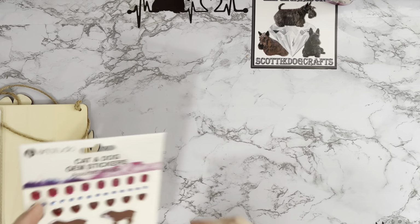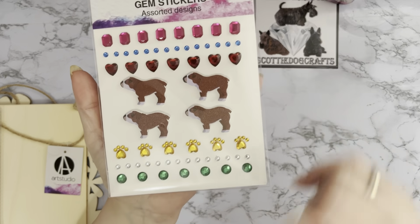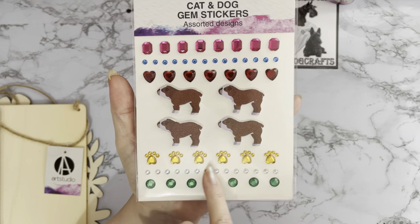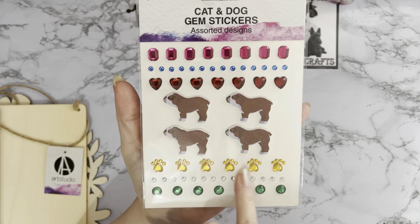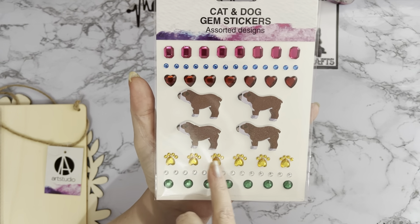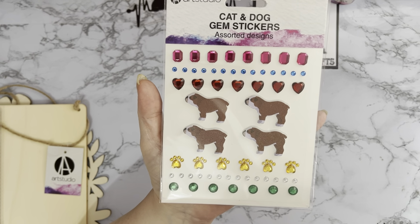And then they had these. Sadly, no Scotty dogs, but I just had to get them, look, for the little paw print gems. Look at those. I've never ever seen those. I mean, to be fair, all it is a heart with four little gems above it. But I've never thought about doing that, but I will now.